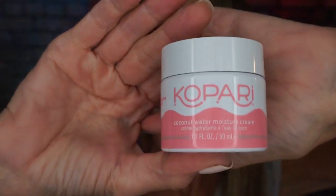When I got out, I used this coconut water moisture cream, Plumps and Hydrates. The packaging is really cute, right? Oh yeah, I opened it from the bottom because I didn't want to screw up the packaging before I shared it with you. How does it smell? It smells very soothing, a little bit nostalgic, and really good. It smells like something I've smelled before.